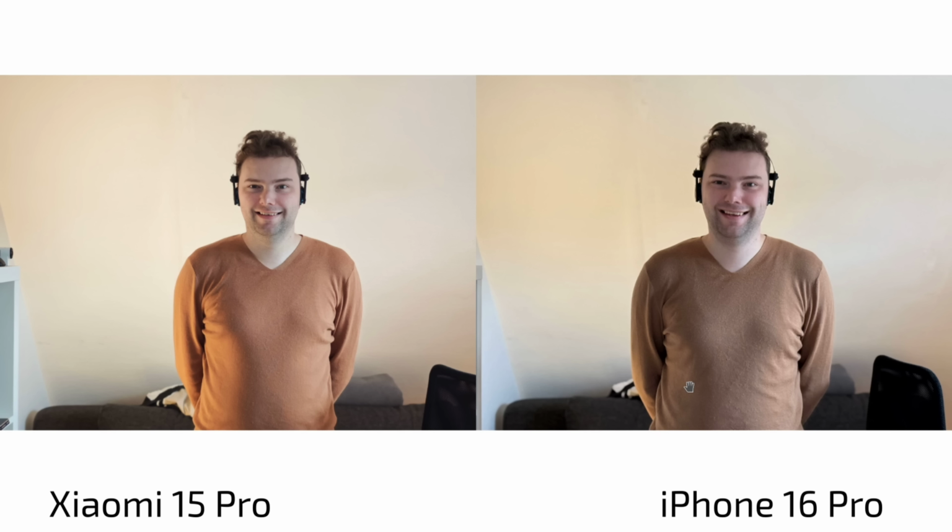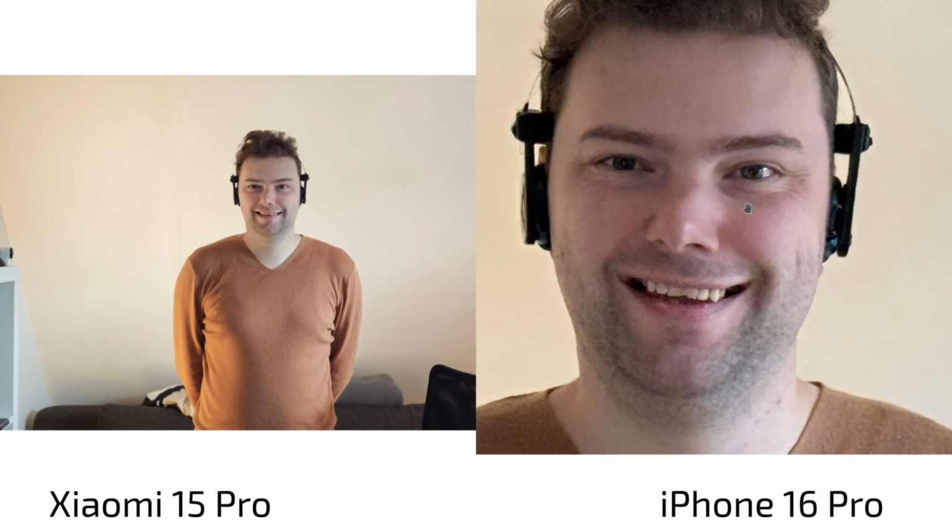Let's come to the portrait shots, and sorry to say so, but it was not the right day to go out and do portrait shots. So I did this all indoors with a bit of artificial lighting. But in terms of lighting, I like the Xiaomi better. The color is more accurate. This is not the color of the shirt the iPhone was doing there. And also the face is a bit too dark and too dull.